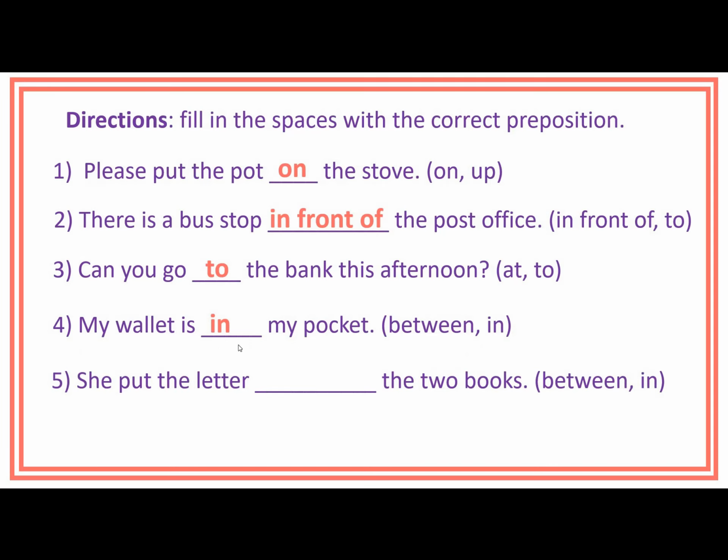Number five, she put the letter blank the two books. So the prepositions inside the brackets are between and in. She put the letter between the two books.